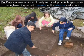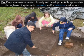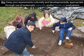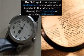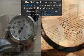You can keep your assessments culturally and developmentally appropriate through the use of systematic, concrete, and/or hands-on evaluations. Don't forget to incorporate modifications in your assessment tools for culturally and linguistically diverse students, such as allowing them more time to complete assessments or providing dictionaries.